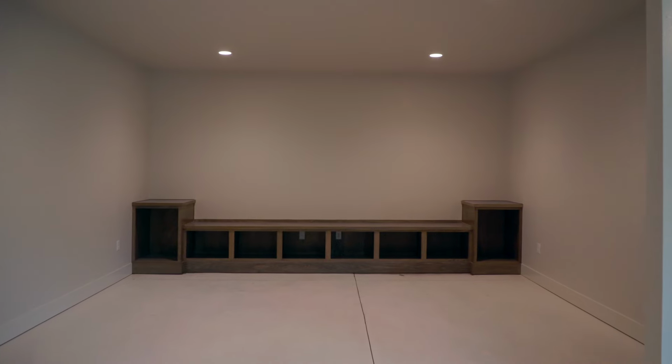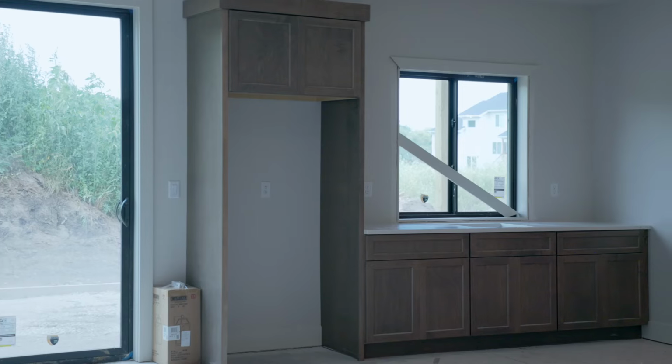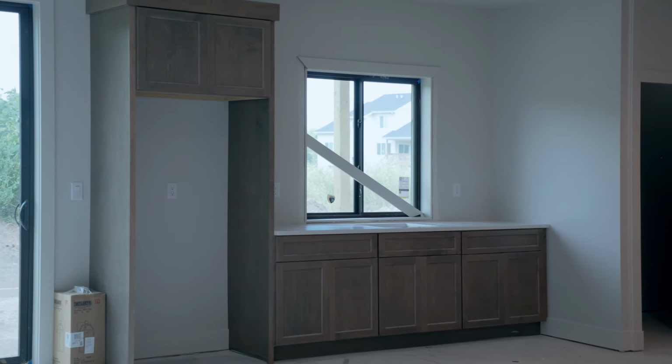That's pretty cool. So out here you can use for entertaining. You could use another TV room if you want a separate TV room. A wet bar right outside. There's that patio I was talking about, and that's pretty cool.